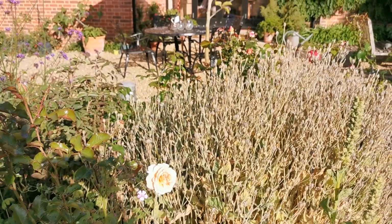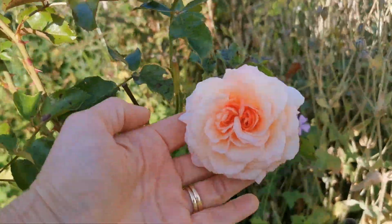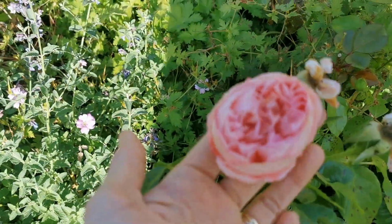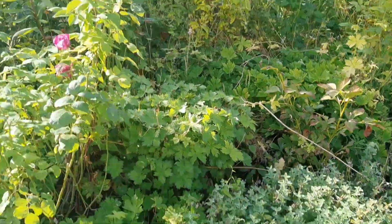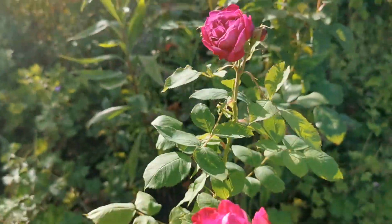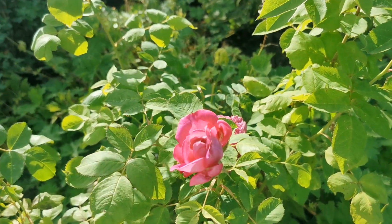Another very welcome sight in the garden in September is when the roses come back into flower, like this one has. I deadheaded the roses earlier in the year. Quite a lot of them now are putting on their second flush. It's not as spectacular as the first flush, but it's certainly a very welcome sight. The blooms on the second flush tend to be smaller than the first, but I think this is just wonderful, the colour on this one.